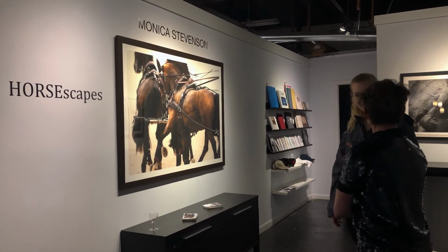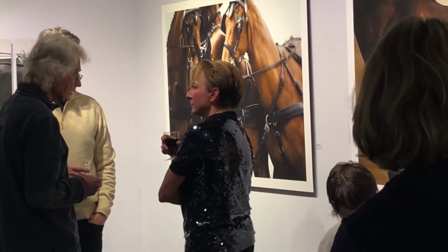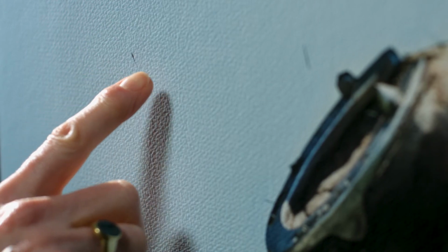At the recent show, someone pulled me aside and they whispered in my ear, "There's some dust on your print." And I looked closer and I realized it's purposeful dust, it's horse dust, it's sand, it's flying in the air. And it's that sense of realism that makes these prints so successful.